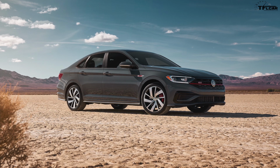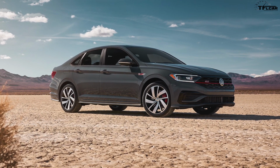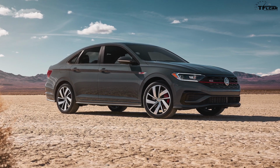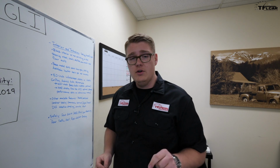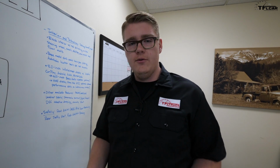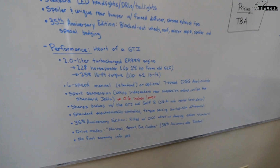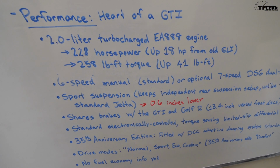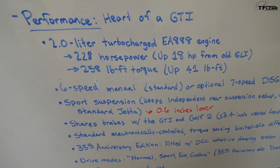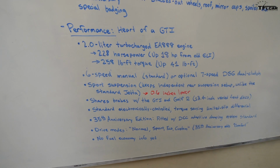What about performance? Well, basically what Volkswagen has done is they've taken the 7th generation Jetta and they've given it the heart and powertrain of the GTI. That's a very familiar engine from Volkswagen. It's a 2-liter turbocharged 4-cylinder that makes, in this case, 228 horsepower, which is about 18 more horsepower from the previous GLI, and 258 pound-feet of torque, which is 41 more pound-feet of torque than the previous GLI.